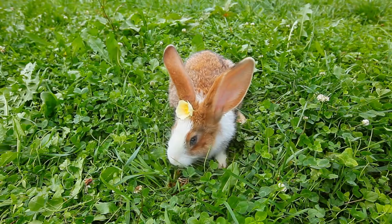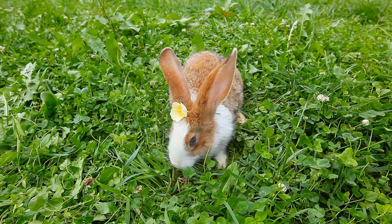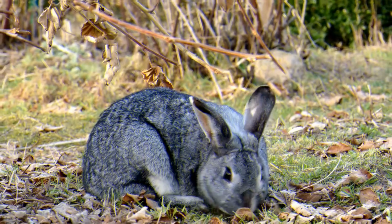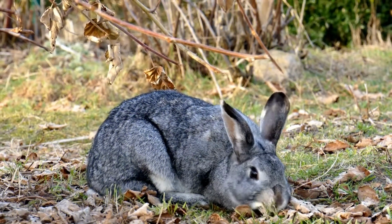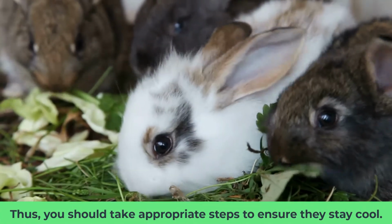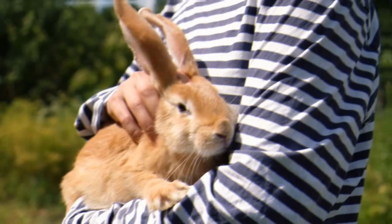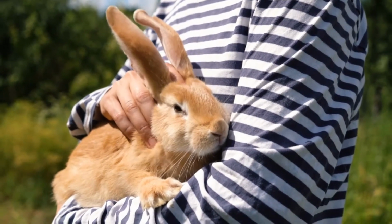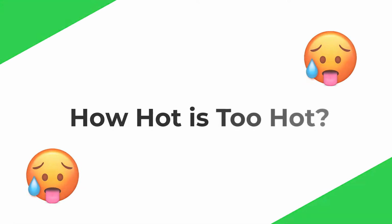It's vital to know how to keep your rabbit cool in the summer if you plan on owning or already have a rabbit, since they are so delicate. For starters, rabbits have a hard time keeping cool in the summer. Thus, you should take appropriate steps to ensure they stay cool. There are various ways you can do this, and this article provides you with all the information you may need to cool your rabbit.